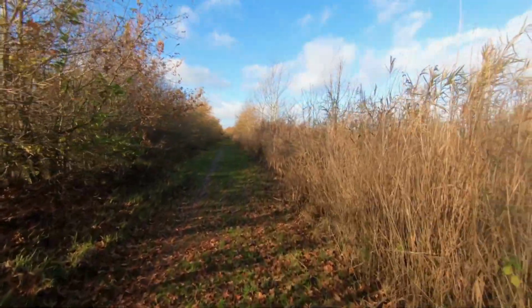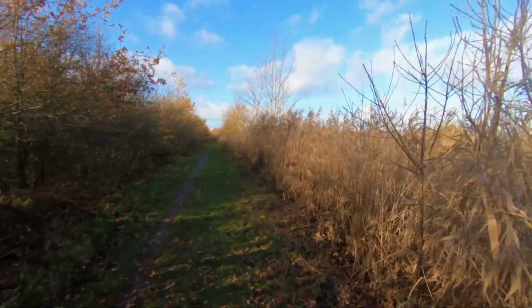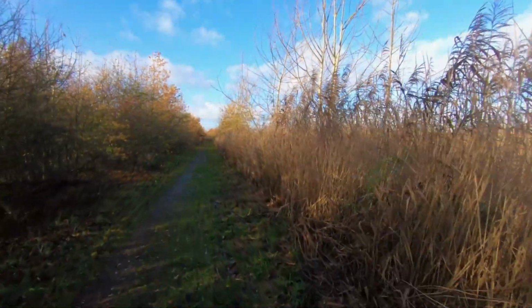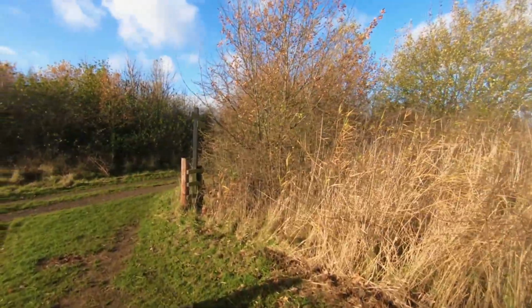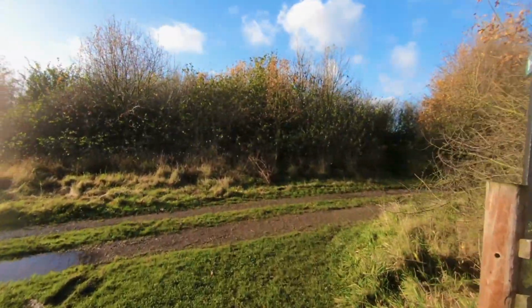This time of year we get a lot of geese in this area, especially around Martin Mere, as it's a good feeding ground with all the wetlands around here. Continuing along the path, we've still got the blue sky and we've got hedges on both sides. This path then joins onto a track and we want to turn right and follow this main track.